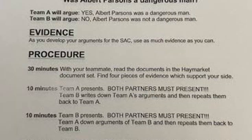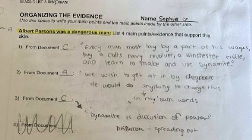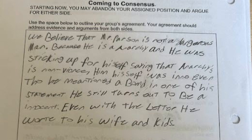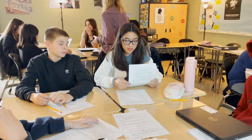Now, the work that students do in our social studies classes here at Key Middle School really focuses on getting students to look at sources and come to their own conclusions. They are presented with content and they are asked to do something with it, come up with their own conclusions.